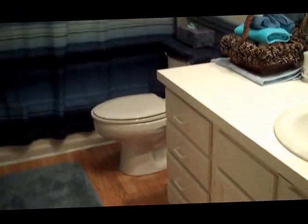And now down the hallway to the other two bedrooms. Full bathroom. And two spacious bedrooms at this end of the house. Pantry closet. And the third bedroom.